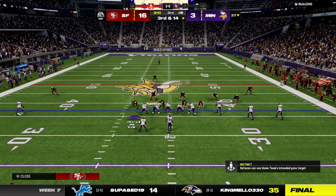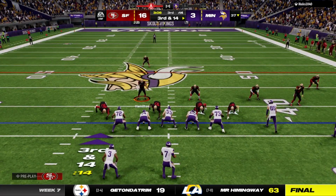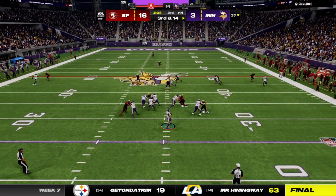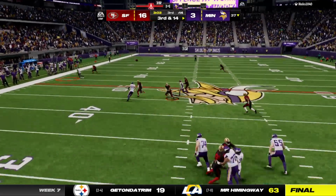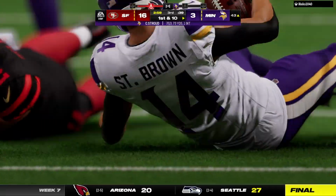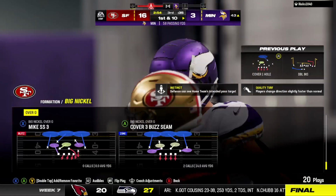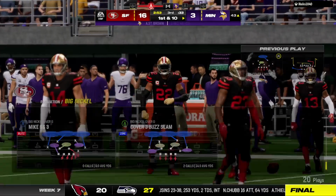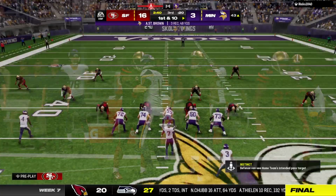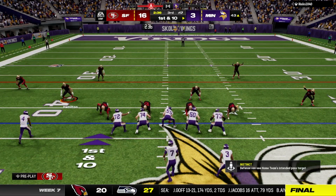This offense in desperate need of a conversion as they come up on 3rd down. Stroud to throw it. That is caught. And this will move the chains again as the tackle's going to be made at the 49ers 43. Able to convert on 3rd and 14. A terrific play call. Still in search of their first touchdown of the game, but they're on the move. 1st and 10.